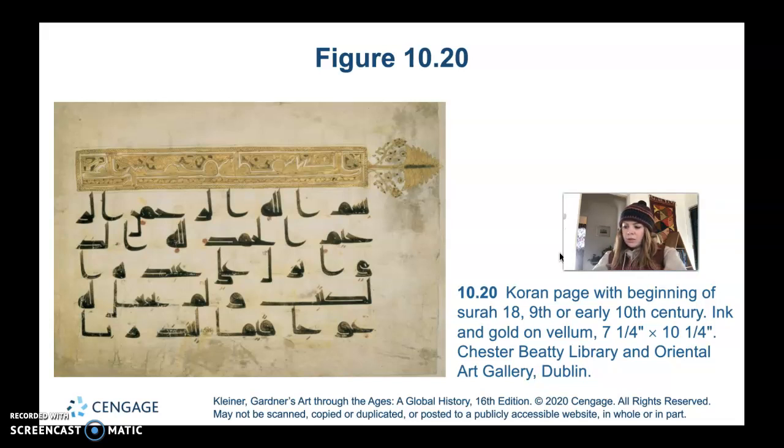And really the usual practice was to write with consonants only, but to facilitate recitation of the Quran, or actually speaking it out loud, such as at a sermon or something, scribes often indicated vowels by red or yellow symbols above or below the line. So that might be these little red symbols here, which might indicate vowels.